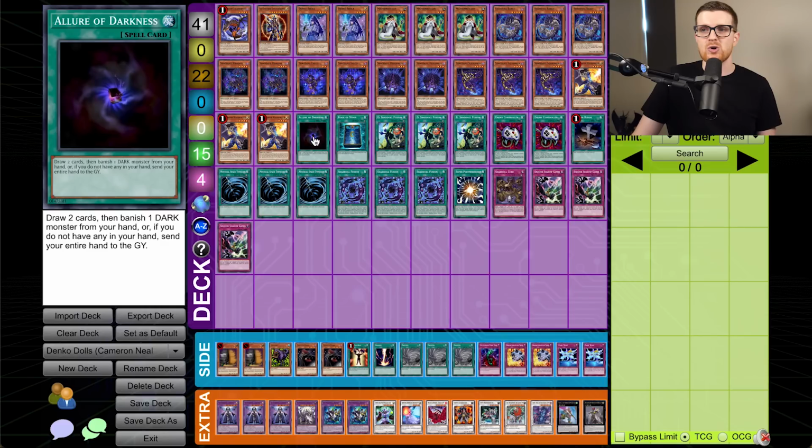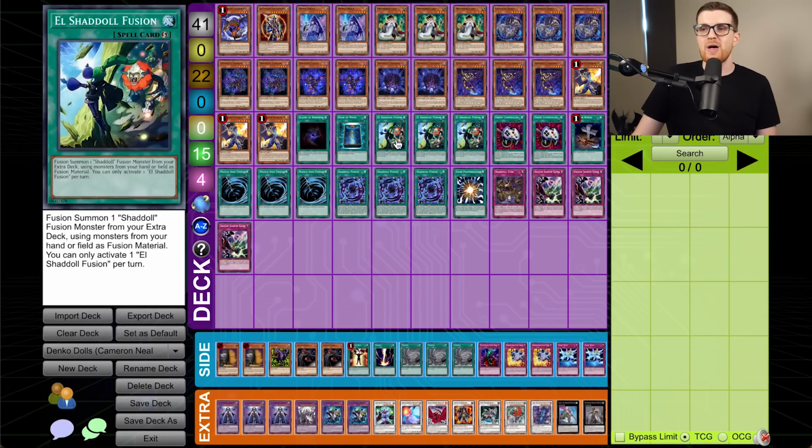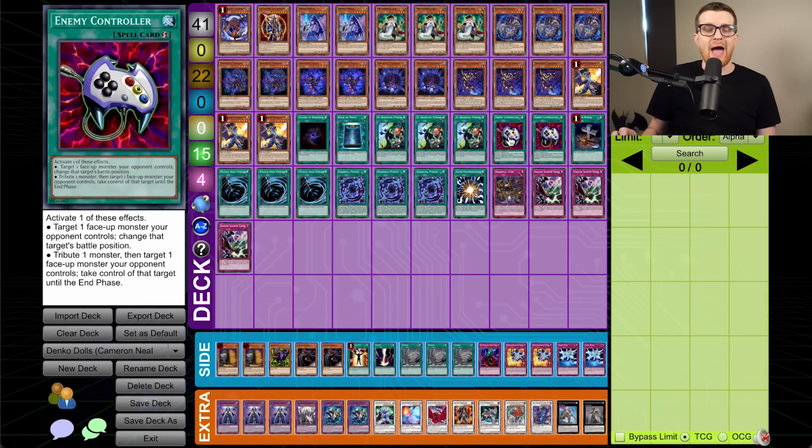For the spells, Allure of Darkness for draw power. Book of Moon is at 1, and you know, we're playing a flip deck, but also Book of Moon is good in a myriad of different applications. Triple L Shaddoll Fusion, Triple Shaddoll Fusion, Double Enemy Controller.